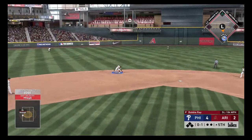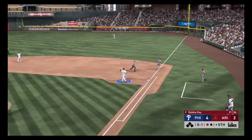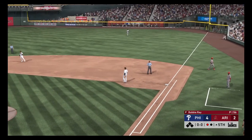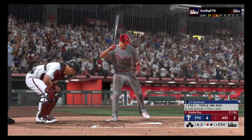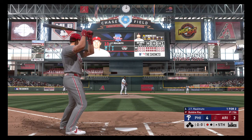A bouncer to the left side. Marte gloves it. And the 5th inning will start with a ground out, 1 away. So the bases are empty with 1 man gone. And in steps the catcher, JT Realmuto.